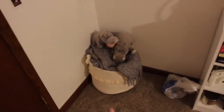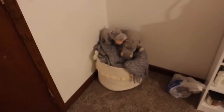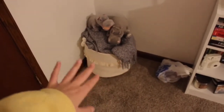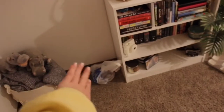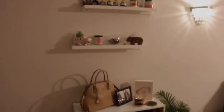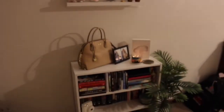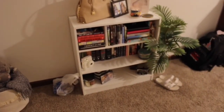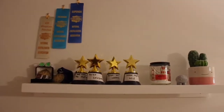This is from Amazon. If I remember, I will link it down below. It was super cheap. I think it's the large size. And I have like 5 blankets, and then I have my 2 hippos. That's usually not there. I need to return something, so it's just sitting there. But the next thing is also a pretty new addition. You guys have definitely seen it before, but I did get this for my birthday in May, so it wasn't in my last video.